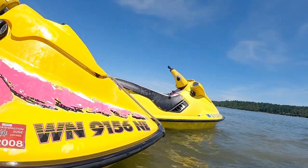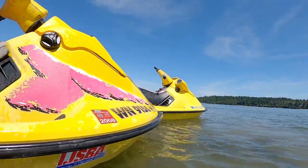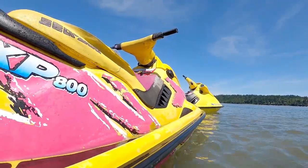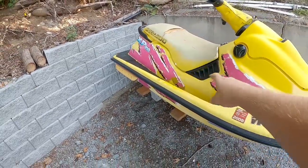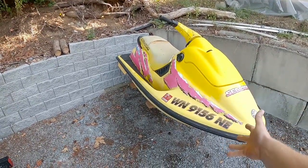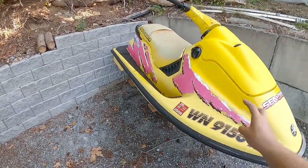The legendary Seadoo XP X4. This is a 1995, which is supposedly ultra rare. It does have the pink on the bottom, the hump seat, the single gauge pod, and anyways, this is super cool. But what's better than one of these things? How about two of them?